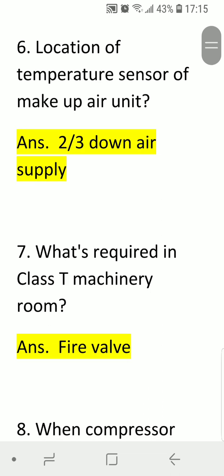Number 6. Location of temperature sensor of makeup air unit. Answer: 2/3 down air supply.